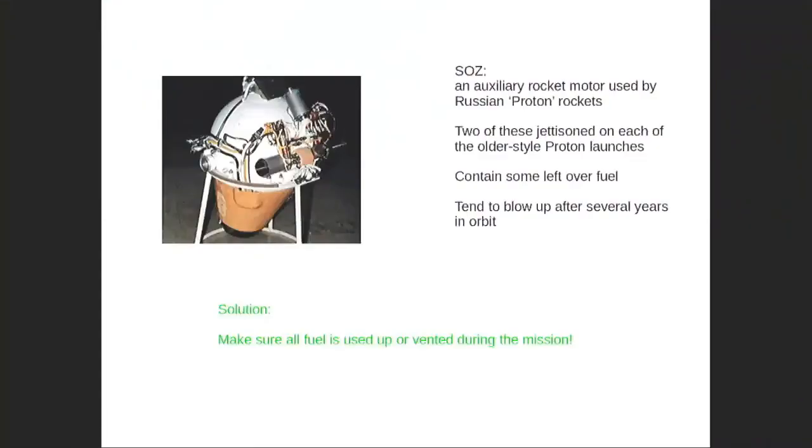This little chap, it's about yay big, is called a SOZ. Systema Obyczajne Zapustki, I think, something like that. My Russian isn't good. There were 2 of these little motors on each of the old Russian Proton satellites. These are ullage motors that fire to force the fuel back in the big rocket stage. And then they get jettisoned to space junk. And then they sit in orbit for 10 years. And then they go bang, with their remaining rocket fuel.